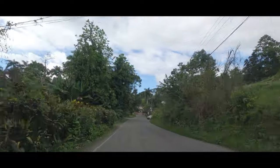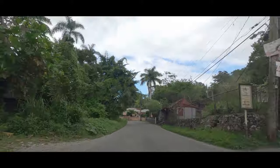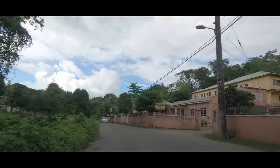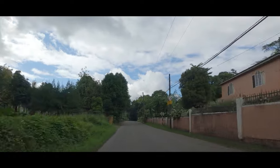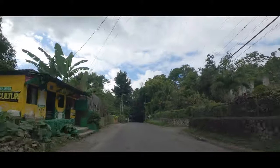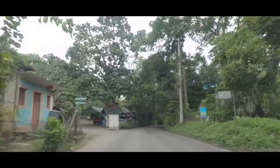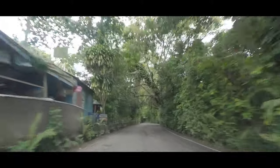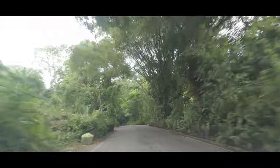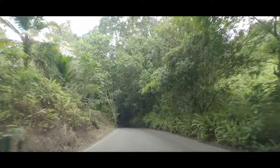The road to the right is Breadnut Hill Road, and that road will take you into Breadnut Hill. Additionally, the road can be used as a bypass if Fern Gully is blocked. On the right is Assemblies of the Firstborn Church International, Colegate Gospel Tabernacle. To the left, you can find Coombs Street and Mount Pleasant. Entering Fern Gully, and we are driving on the A3 Fern Gully Road.